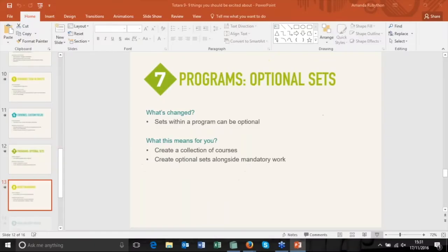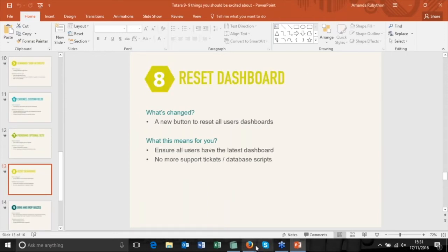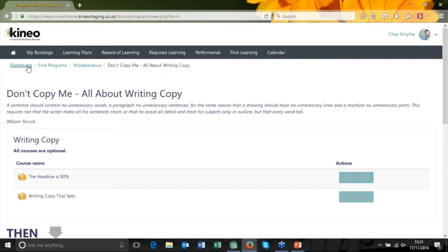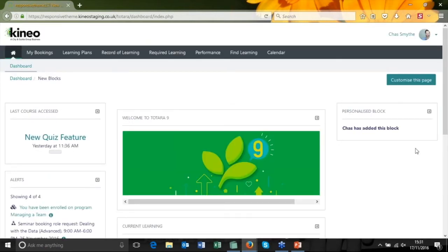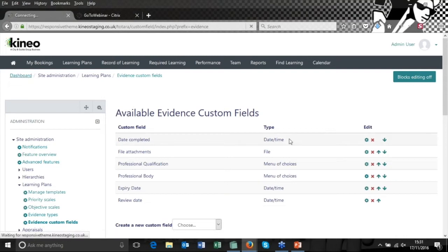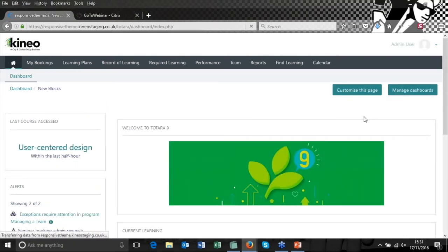Right, so I'm just going to show you what this actually looks like. I'm in as a learner here. I'm just going to have a look at Chaz's dashboard. Chaz has actually customized this dashboard by himself because he's got the rights to customize his own dashboard. He added this block in here. But as an administrator, what I want to do is actually just get rid of that. So let me just go to Manage Dashboards.